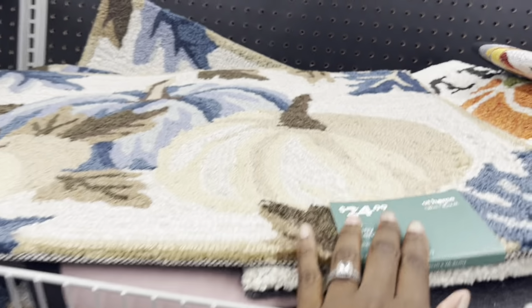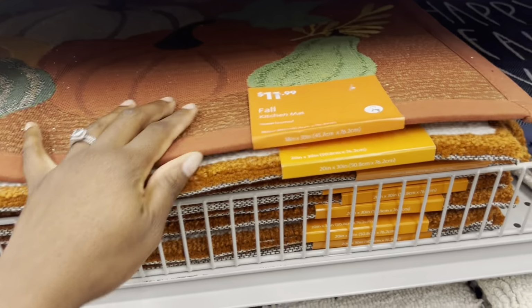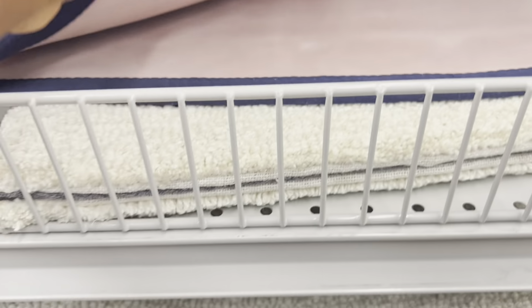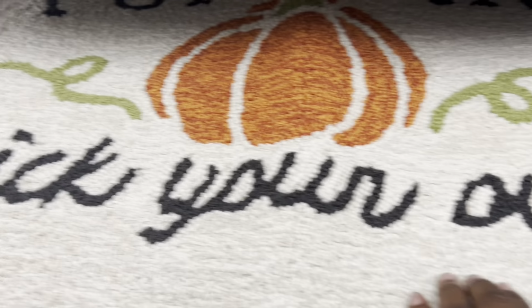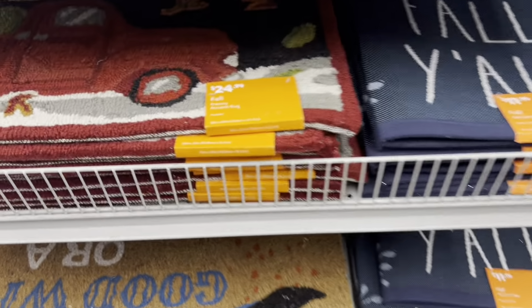I finally found the fall doormats as well as kitchen rugs. I love this pumpkin fall rug that I was just touching for $11.99. I wanted to get something on my floor that makes it pop a little bit, so I did end up purchasing that pumpkin rug for $11.99.